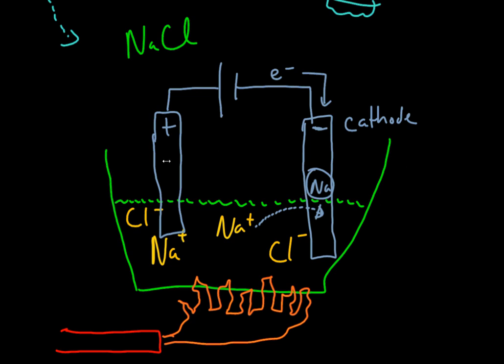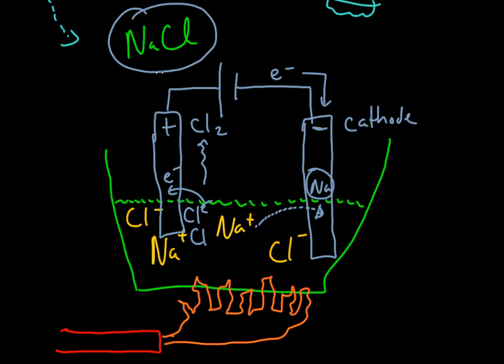And over here, you're going to have lots of fun because these chloride ions are going to drop off electrons over here, and they're going to merge together, and you're going to get the release of super fun chlorine gas. Okay, so a very unpleasant scenario, but what we're doing is pulling pure elements out of their compounds using an electrolytic cell.